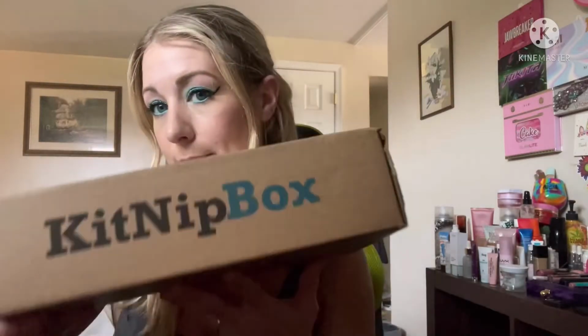I am doing the kitnip box, and I've never got it before for my cats. I've gotten bark box, I've gotten guinea pig box.